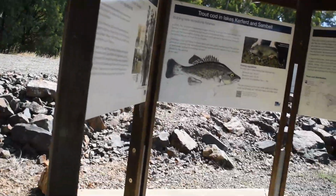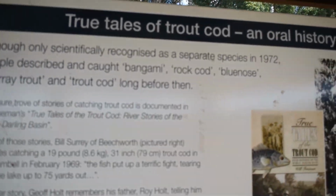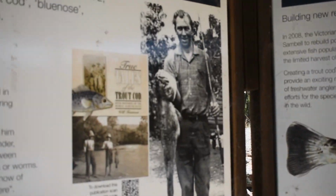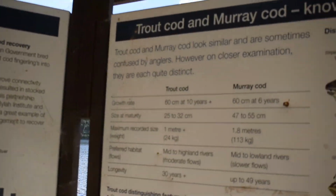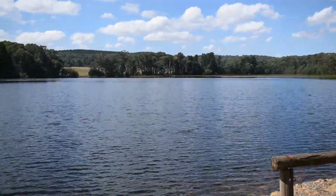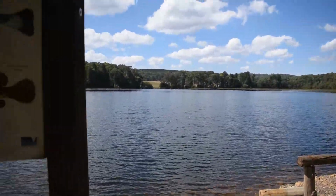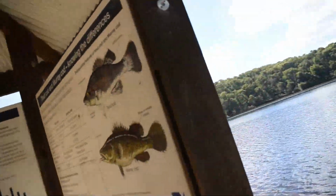So all the information about trout, cod, all the photos. Information. So you can fish here. So there you go. Have a look around. Isn't that beautiful?